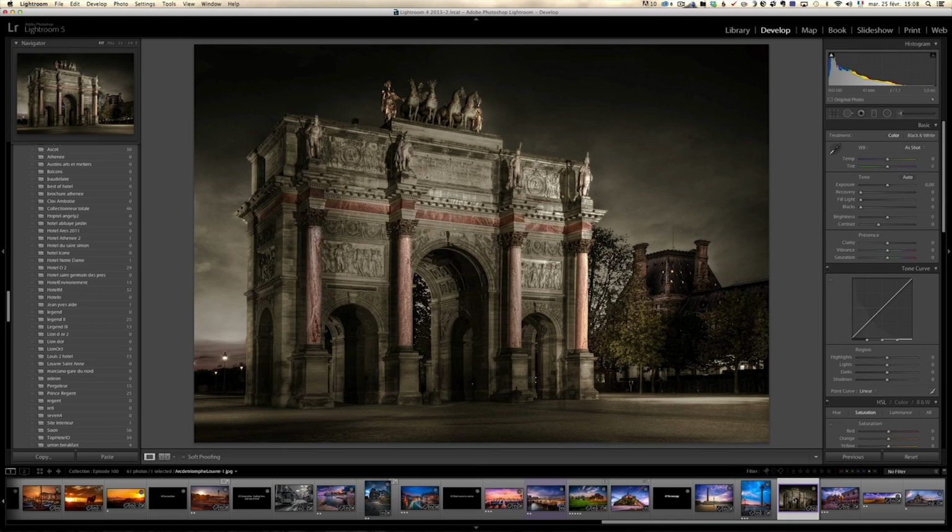Another example, that's the Carousel of the Louvre. This is on the Plaza of the Louvre in Paris. I don't know if you can see, but there's some shadows. I actually did a long exposure. There were only a few people, but I waited at least half an hour to have the right moment where there were not so many people.